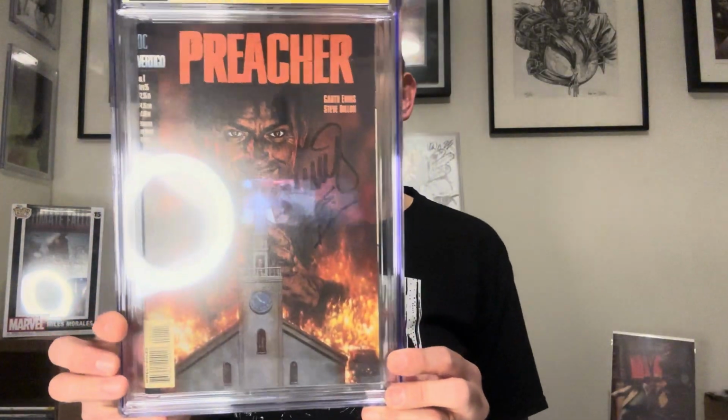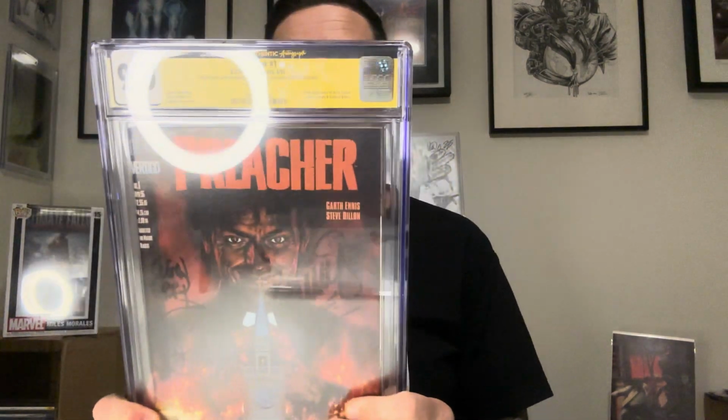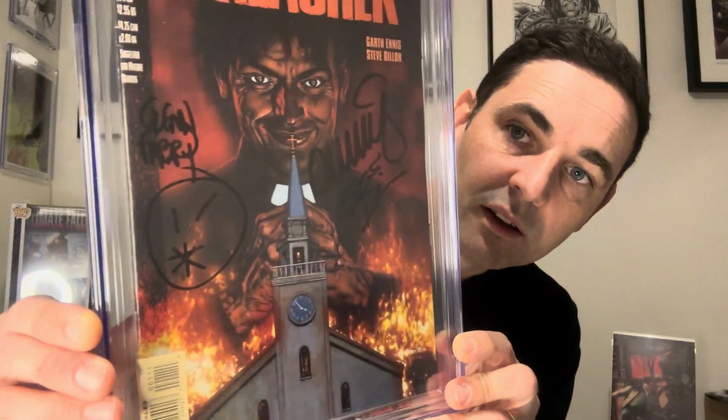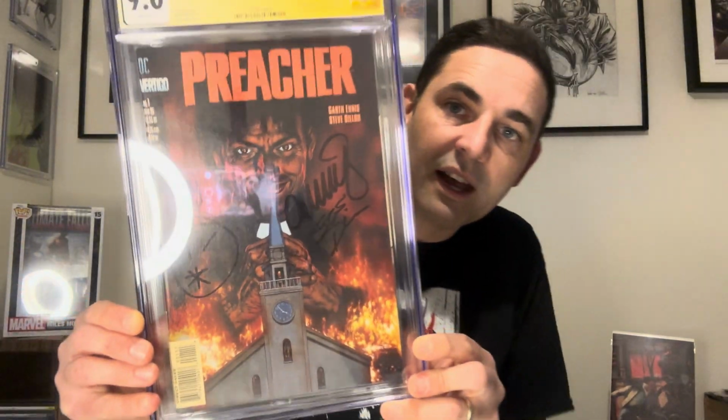It's brilliant. We've got a Preacher #1, triple signed Preacher as well, no less. So we've got Steve Dillon, Garth Ennis and Glenn Fabry, all authenticated signatures. Got a sketch on the cover as well. Let's see if I can get this all for you. There you go. That is brilliant.